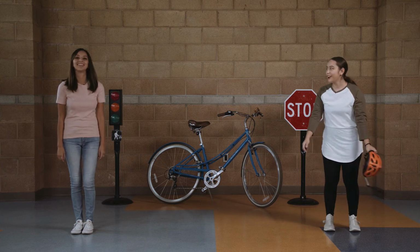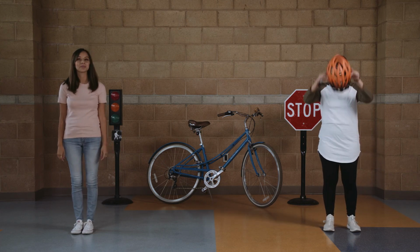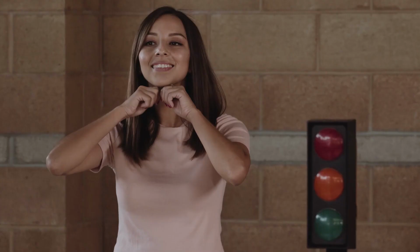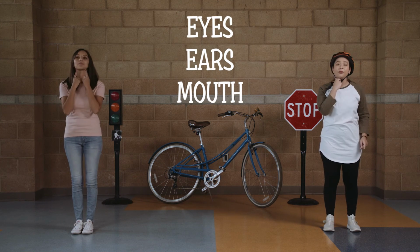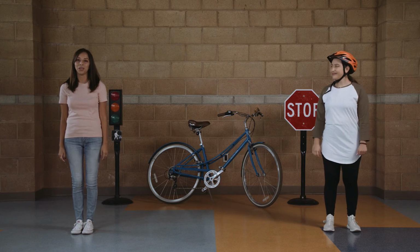Whoa, we learned a lot of things today, but let's review. The first thing we have to do is put on our helmet and make sure it's strapped on properly. And we use our helmet fit check, with our eyes, our ears, and our mouth, with our 2 fingers. We did the ABC quick check.